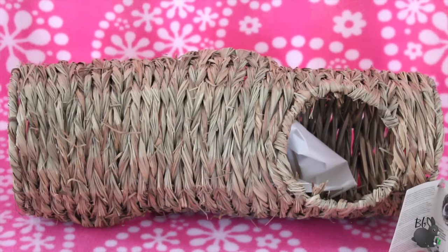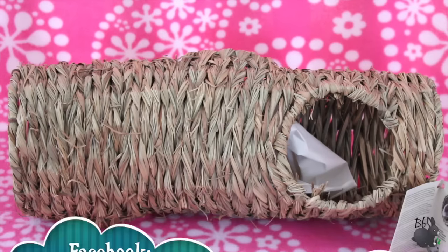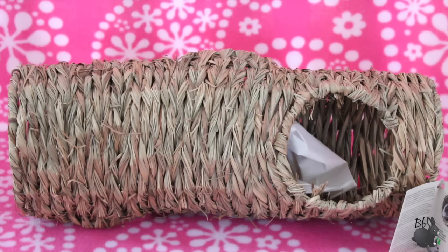If you follow my Instagram for the smaller furries, which is Animal Crackers, as well as our Facebook page, Animal Crackers, then you will know exactly who I'm talking about. But this, I think I got for $20, and it's the perfect size for guinea pigs, as well as the fact that it's fully edible and natural.